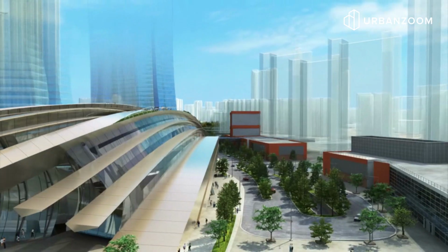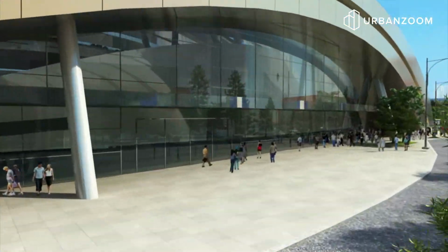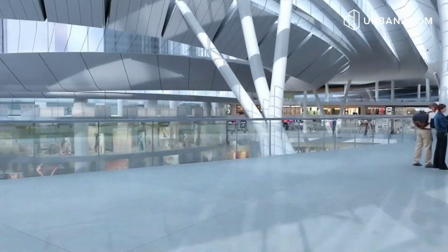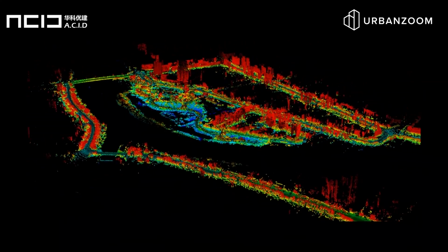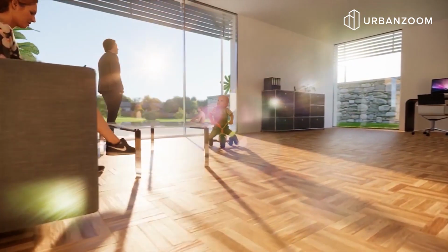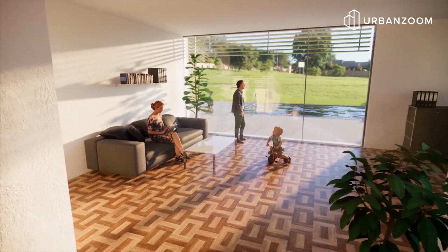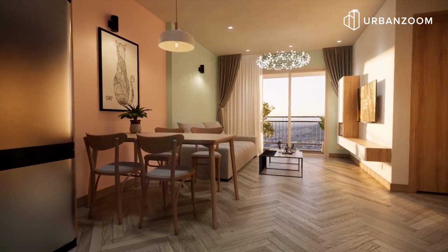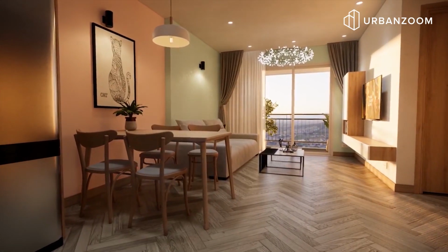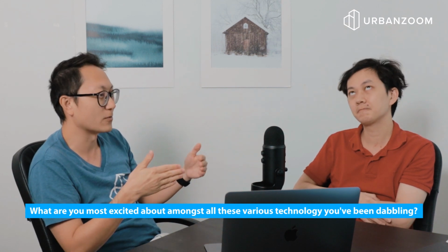You started doing simulation or rendering of the real thing, and then you do it the backward way, trying to create a virtual model of the real thing. And of course, all this exploration of the intersection between game development and what you do as a designer. In the short to medium term, what are you most excited about among all these various things that you've been looking at?